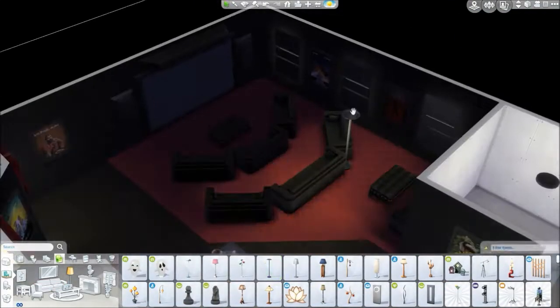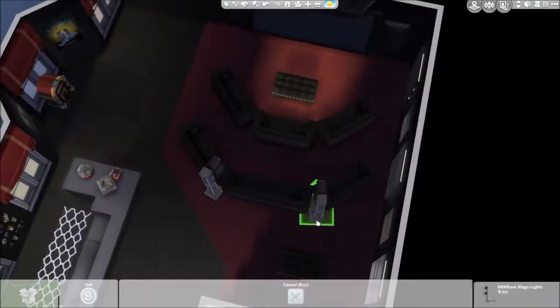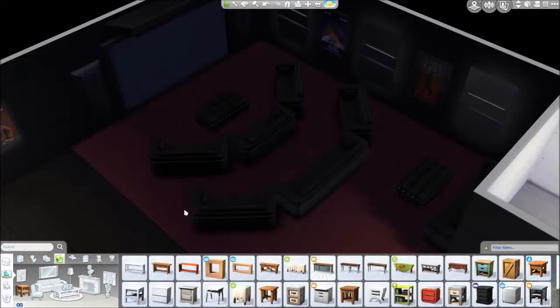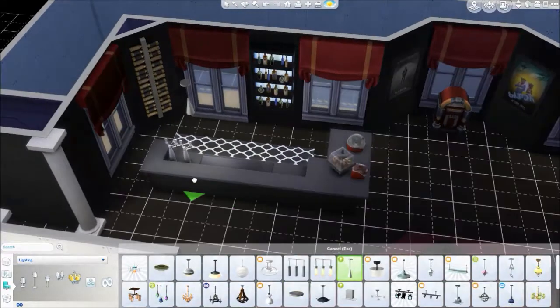So I put in obviously a bunch of sofas so that your Sims can sit and watch there, and they can actually watch movies in the Sims if you've got what's it called? Movie Hangout Stuff, duh. But if not, they can just watch normal television. I never use the movies, to be honest. Let me know if you guys think they're any good.